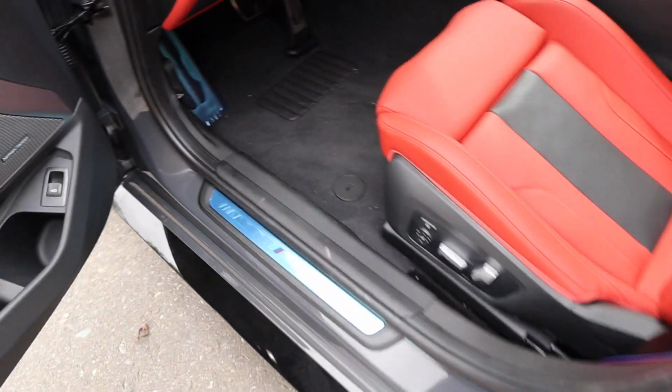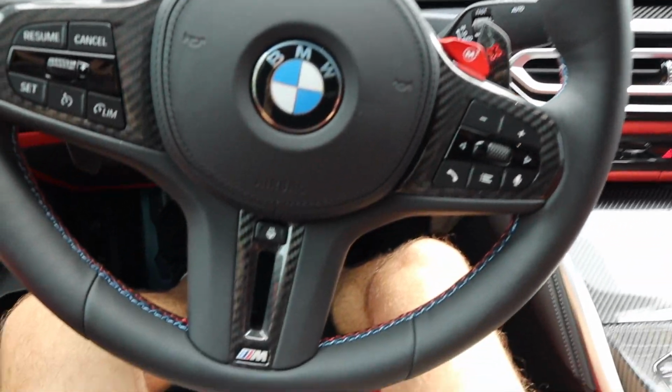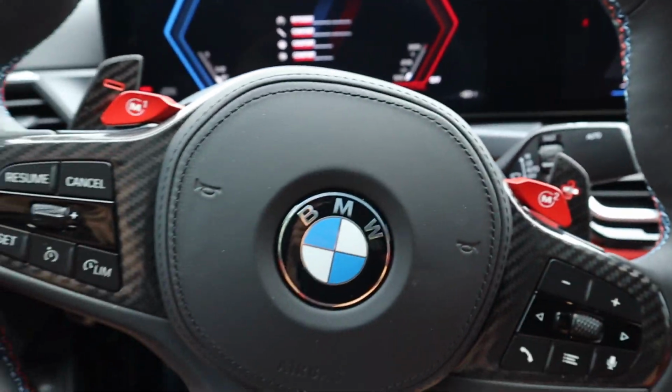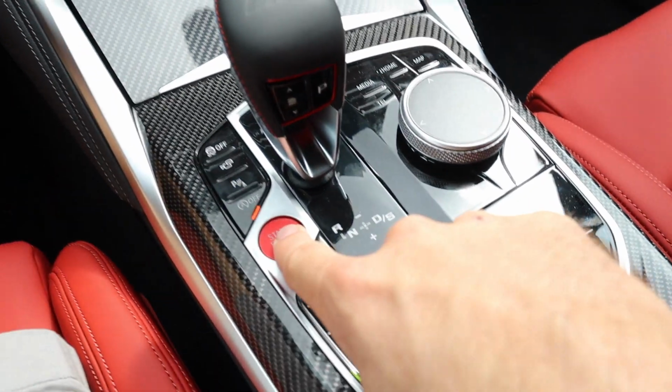And it's a low car, so it's just as easy to get into these front seats, where we are greeted with the solid steering wheel. It's an M steering wheel, of course, carbon fiber, more of the BMW colors, even M1 and M2, carbon fiber paddle shifters, and a lot of controls to go over. So let's fire this back up.